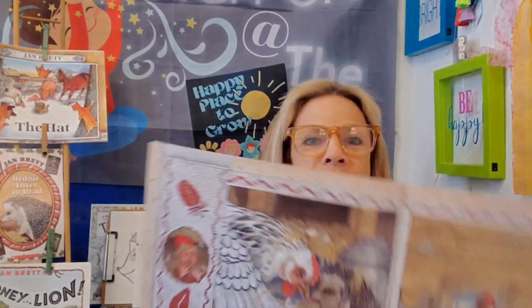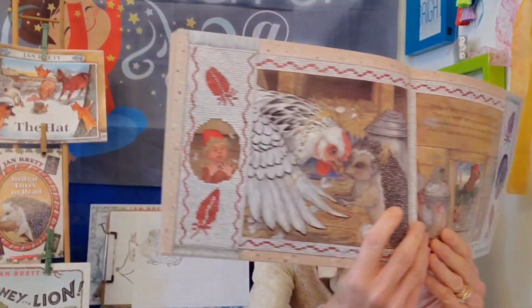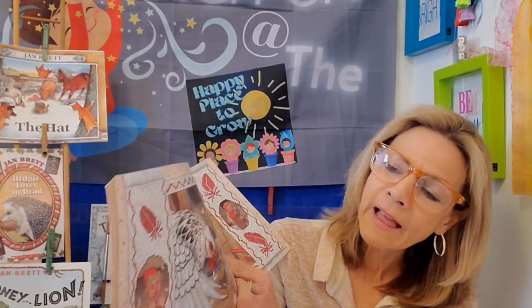I think I see maybe something going on in that nest. Let's see what happens. Because you know she wanted a family. There's the peekaboo window. We've got feathers flying everywhere. We've got the Tomten looking at his hands, feeling horrified.